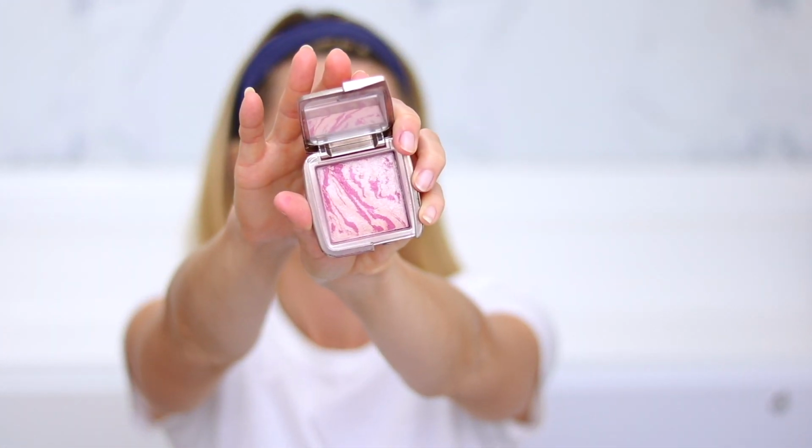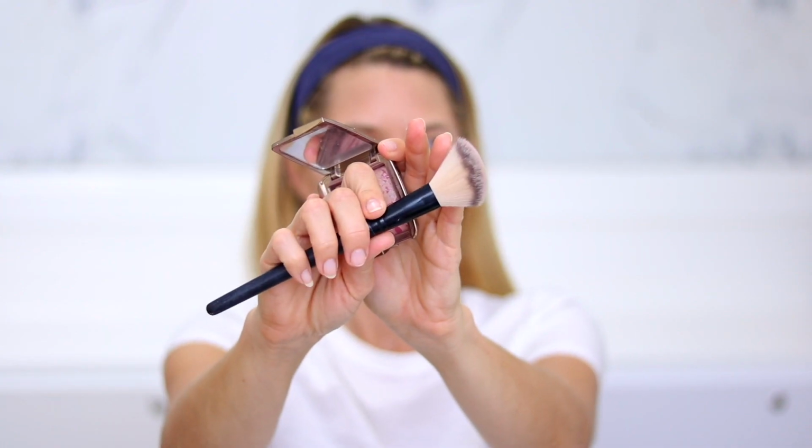So the next up is blush. I love to use this Hourglass blush. It's Iridescent Flash from the Ambient Strobe Lighting Blush collection. I just take this brush here, I just pick some product up and I just sweep it across my cheeks, just to give my face some color.